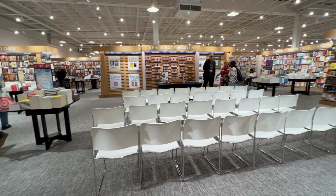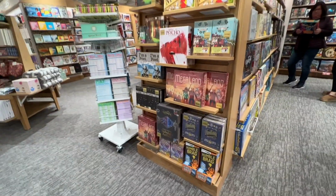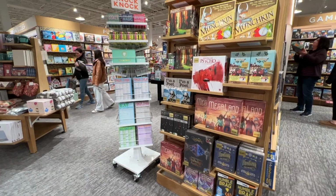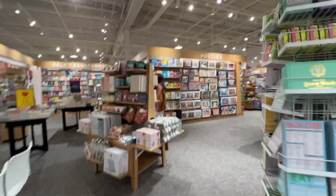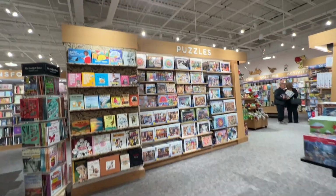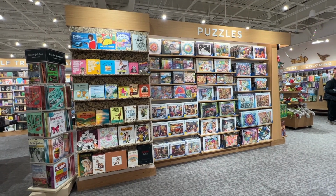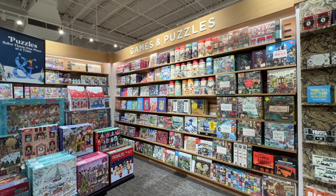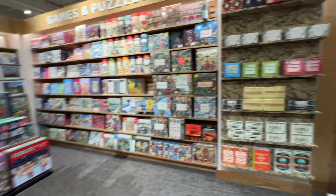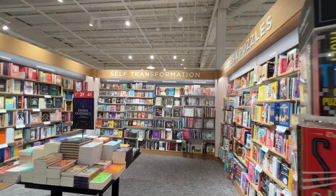And then they have this big event space right in the middle here where they were having some authors sign books. So I really like that. The other store in Paramus had a book signing area upstairs. It was a bigger area, but it was completely separate. And then here they have puzzles. Lots and lots of puzzles, and I'm not a puzzles person, but they had some really nice puzzles. I was looking at them going, wow, that's a really nice puzzle. I wonder if I should get it, but then I was like, I don't really have time to do puzzles.